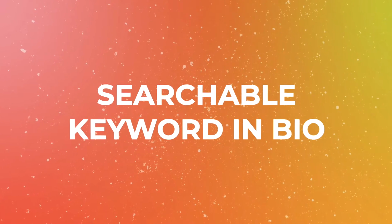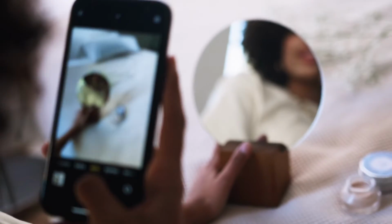The second thing is to make sure your bio has space for a searchable keyword. You'll see in the examples I share, a lot of the bios will have not only their name, but a keyword they want to be recognized for. For example, if you're doing Amazon content where you're showing Amazon finds or budget finds, then having the words Amazon finds in your bio is going to help people searching that term find you quicker.